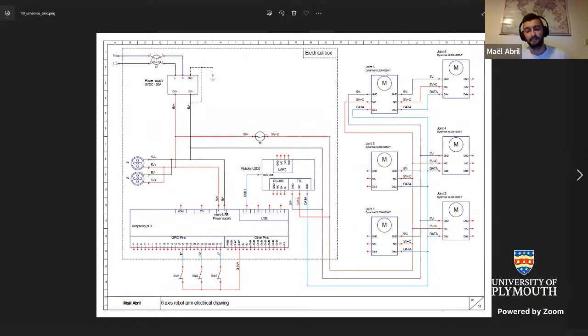The Dynamixels are able to be connected in a bus, which means that there are only 3 wires that go to all the motors, and then they communicate using a protocol made by the manufacturer. And as you can see, there are only 4 main components: the Raspberry Pi, on which the software is running, the communication converter from the same company that makes the motors, a 5 volt power supply, since all of the hardware runs on 5 volts, and the 6 motors. So the electrical design is quite simple, which is a big advantage of Dynamixels.